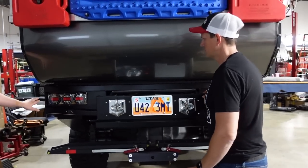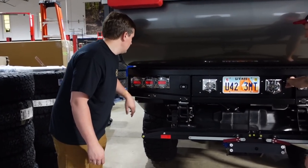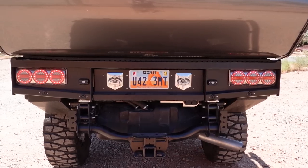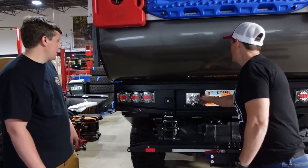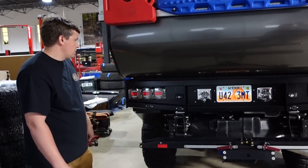And then we have PJM reverse lights integrated into the tray as well. We've got the iconic Norweld tail lights for brake, stop and turn, as well as running. Those suckers are super bright too. They are, yeah. They give it that nice classic Norweld look as well.